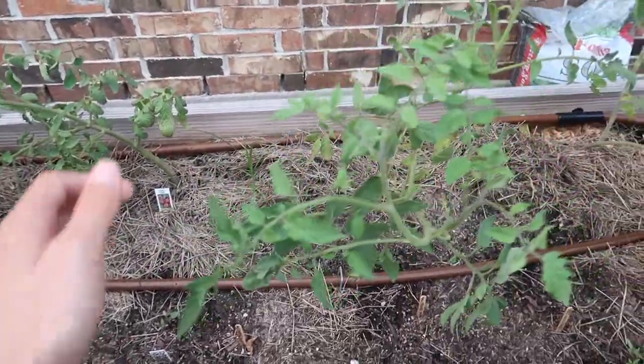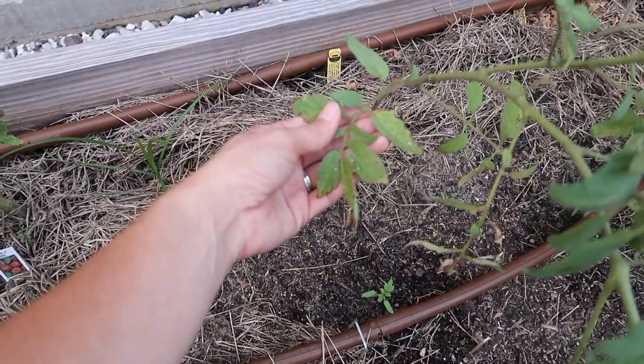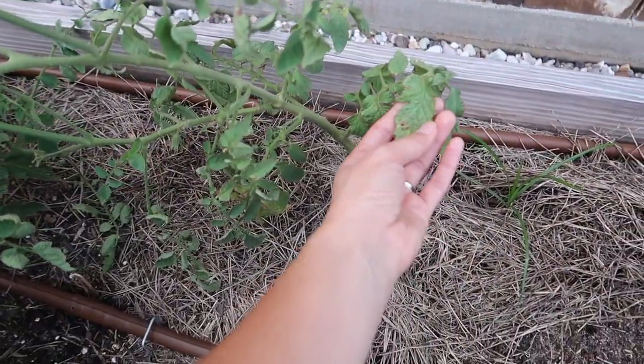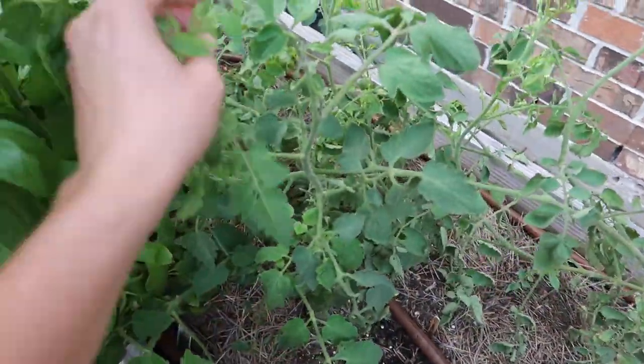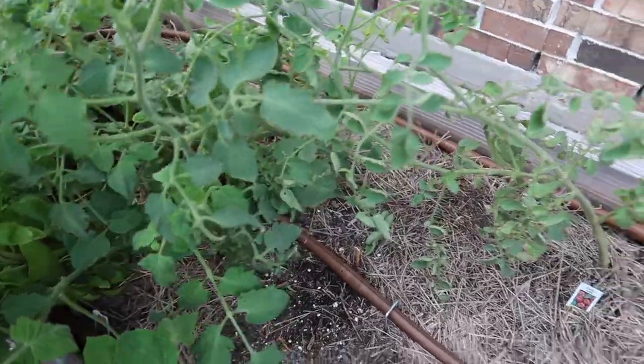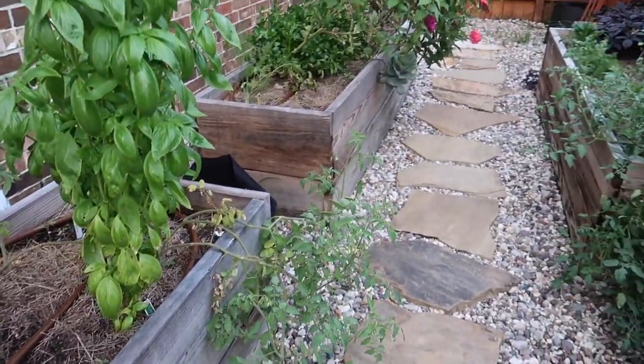Overall, I think they're okay. I will say that they don't look as healthy, but maybe it's the same problem all my other plants are having. I do reference the book a lot, and I am getting some more nutrition for them. And I think I'm gonna end up testing my soil to see what I need.